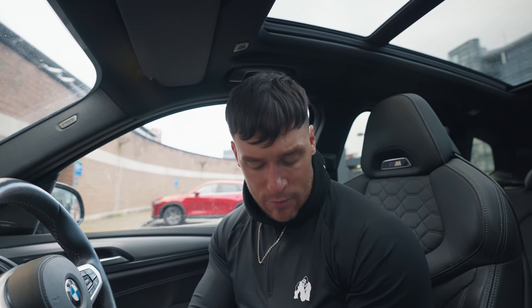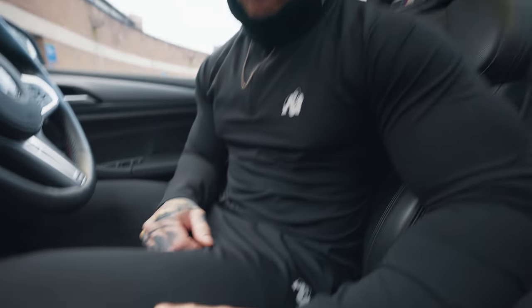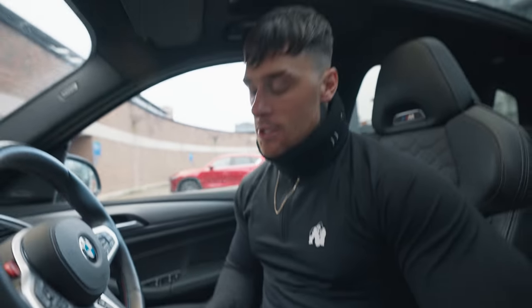Today we're going to shoot GorillaWares' new hybrid line. So I've got the quarter zip on here and the track is very nice material, very nice fit as well.